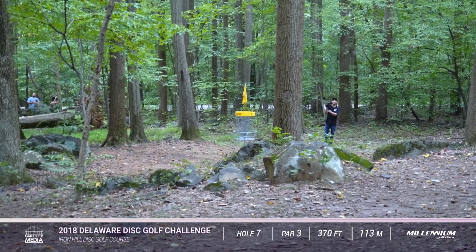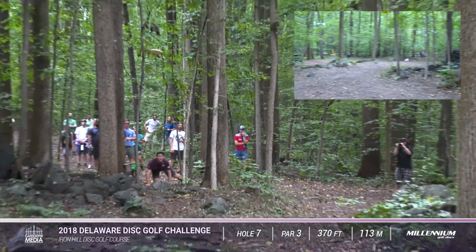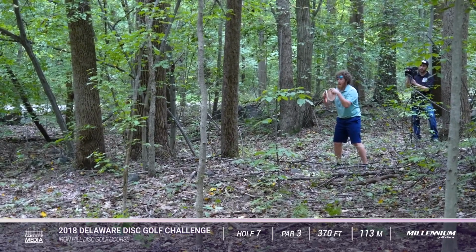Oh, wow. Goodness. That was crazy. Let's watch that from another angle. He's in an awkward footing. That release. That was a knee jump putt. Wow. If anyone can do it, it's Ricky. He's just a couple inches up.